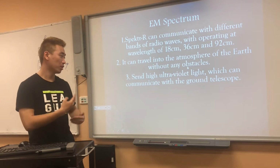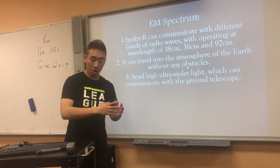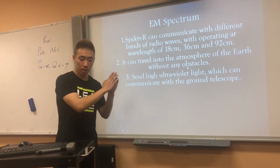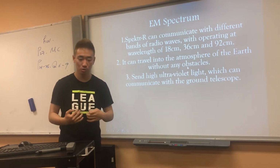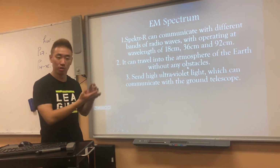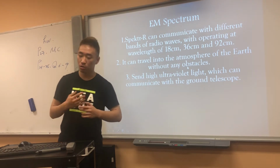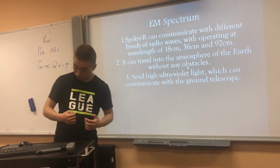The third one is that it can send ultraviolet light, which can communicate with the ground telescope. When Spektr-R receives the ultraviolet light, it can send this light to the ground telescope station, and when the ground telescope station receives this light, it can send it back to the space telescope of Spektr-R in order to communicate and tell about the situation of the universe.